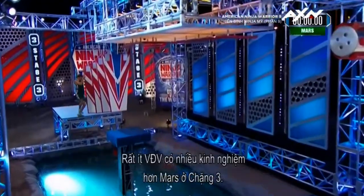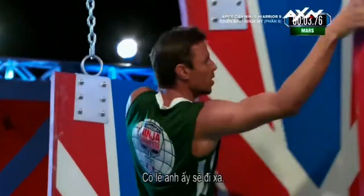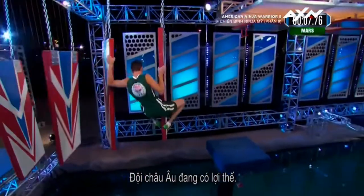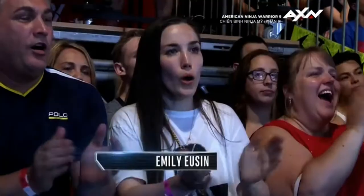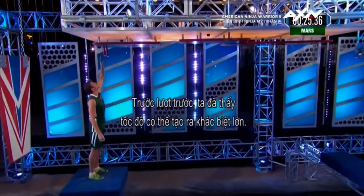And only a handful of athletes have more experience on stage 3 than Mars does. We expect him to go far. Well, Team Europe's in a good position, Akbar. Yeah, the pressure here is on the other 2 teams. And he is quickly through the floating boards. We saw in the last heat that speed through these early obstacles can make a huge difference.